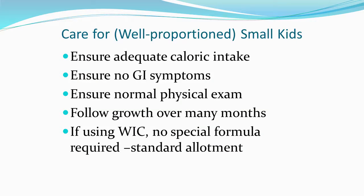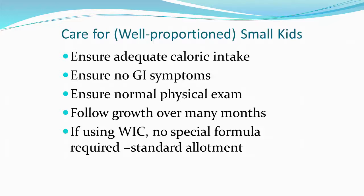Of course, when we see kids that are well proportioned, we want to make sure that they have a normal exam, and then we may follow them and make sure that they continue to grow well. It's obviously helpful for a specialist to see growth patterns, because if we only see a snapshot in time, we may be underestimating the problem. If they're using WIC and they're small but well proportioned, usually a standard allotment is what we recommend. They don't need to be on any specialized formulas per se.